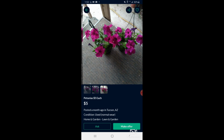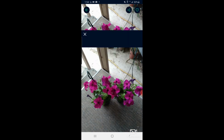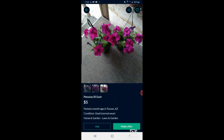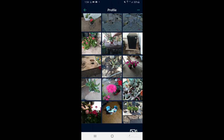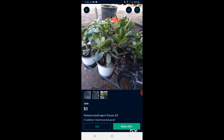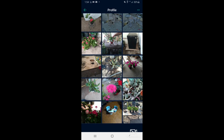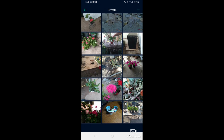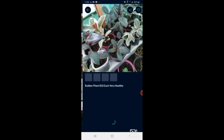I think those look good. Let's zoom in a little bit if we can. Nice little something to add some color to the backyard. Broadleaf jade for $5. Whole bunch of those. You can turn those into bonsai. Again, the geranium. I think we saw that geranium before.